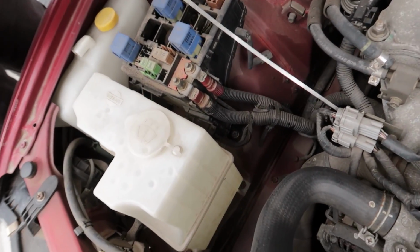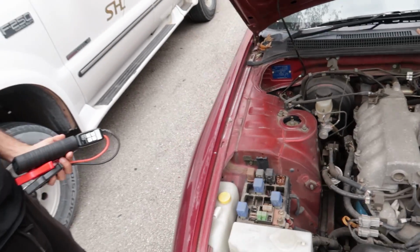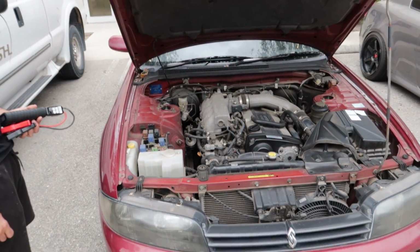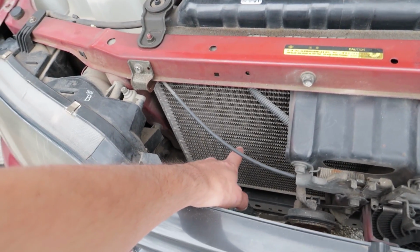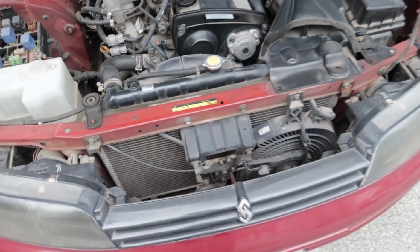I'm so jealous. Look at these chassis rails down here. So clean. No rust anywhere. Not even in the usual sections here on the Skyline. I would be confident in saying this is a zero rust car, which is very difficult to find. Very difficult to find from Japan. This is insane. Not even the AC condenser has any damage in any of the fins. Yeah. This car was very well looked after.